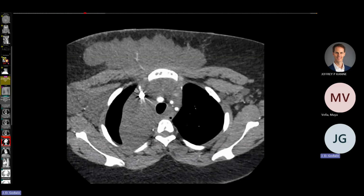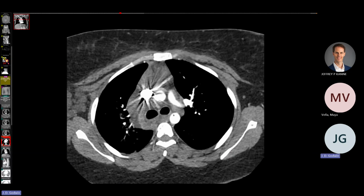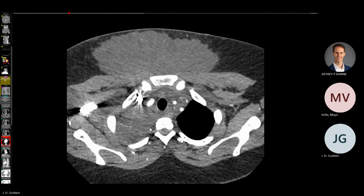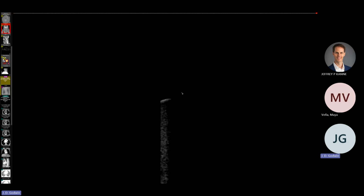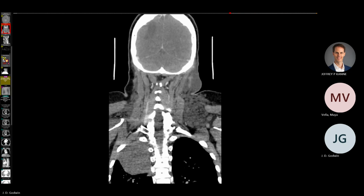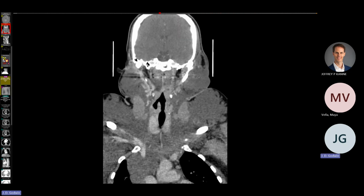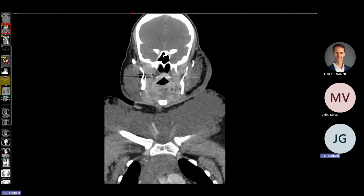Okay, so here's our mediastinal mass. It's on both sides of the mediastinum. We have this abnormality then in the anterior chest wall. And then if we go up into the neck, we can see that this abnormality continues in the neck here. It's actually more impressive in the upper thorax and in the neck too. So we have this extensive abnormality.